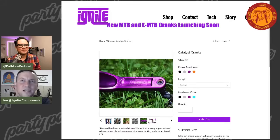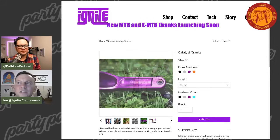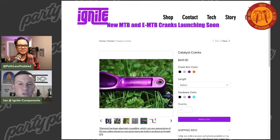It's also interesting, like the Catalyst, the mountain bikes that you have up on the screen, that sees way more custom fun than the Infernos, which are the road and gravel crowd. Oh, interesting. Yeah. They play it a little bit more conservatively.